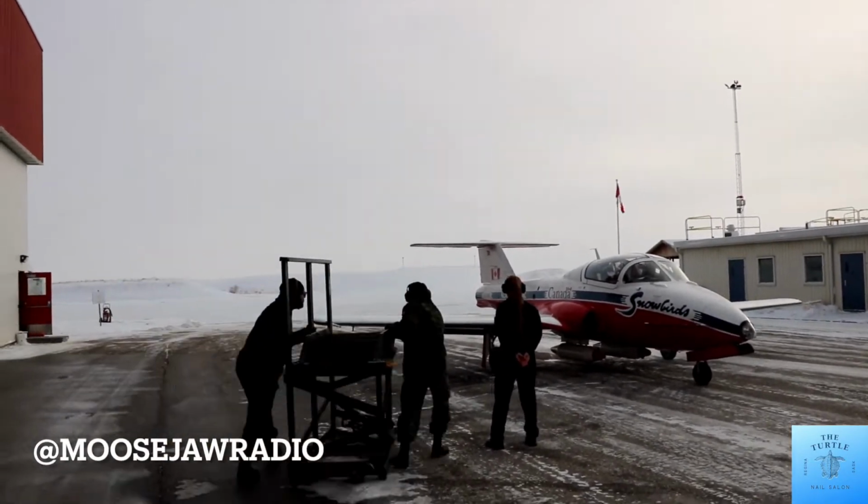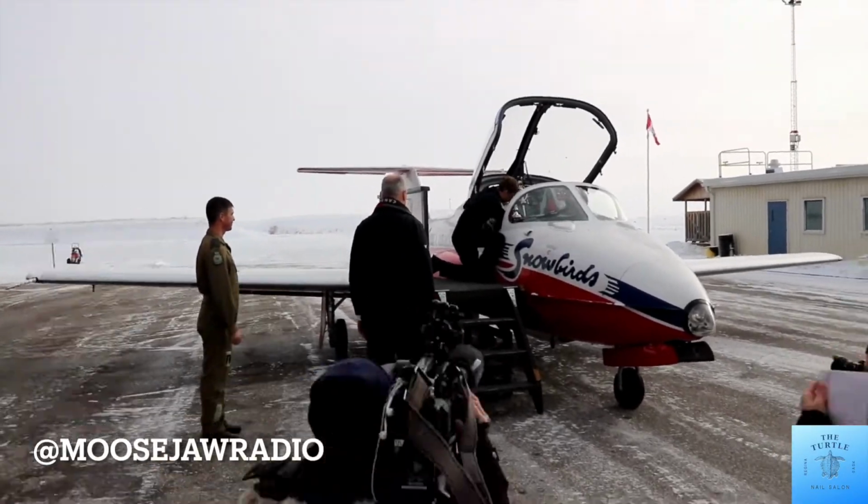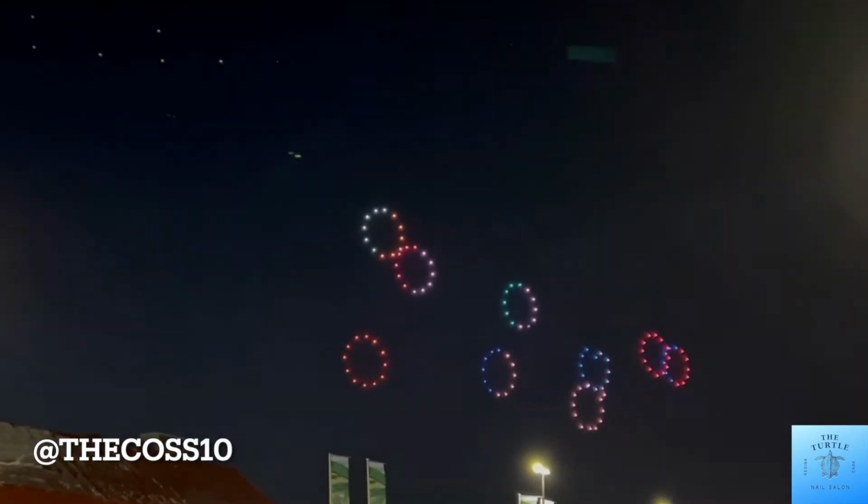And this here is the Grey Cup arriving in Moose Jaw at Canadian Forces Base 15 Wing. They had a drone show a couple nights, or I think maybe just one night, I can't quite remember.